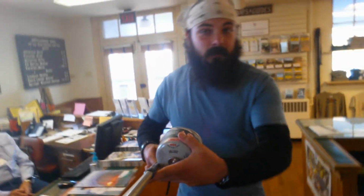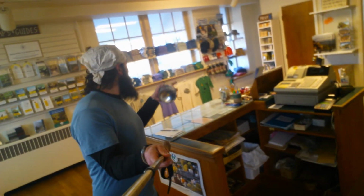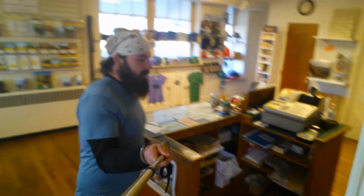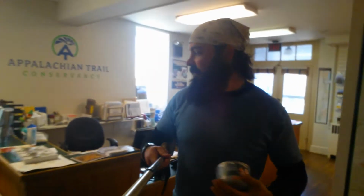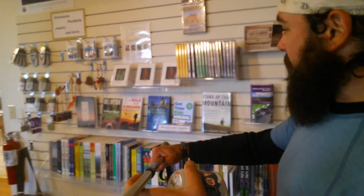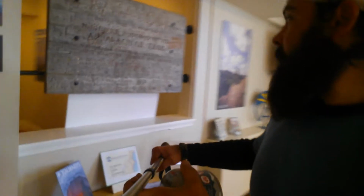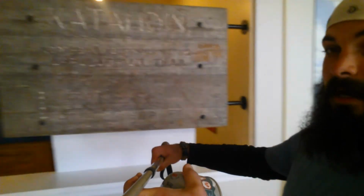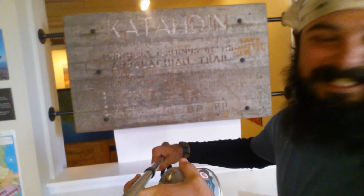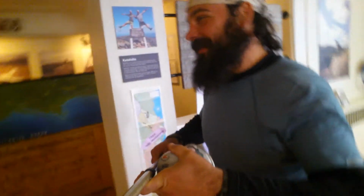So you've got a little merch station here where you can pick up things. It's AT gear. I kind of wish I was willing to carry that stuff. I'd probably pick some stuff up right now. They've got what looks like some documentaries going on a TV over there. Books that you can pick up. What else? Oh, an old Katahdin sign. I'd like to make them an offer on that. If you guys were willing to give me that, I would probably pack that out the rest of the way. Yeah, you're right. There's probably a lot of people that would say that.